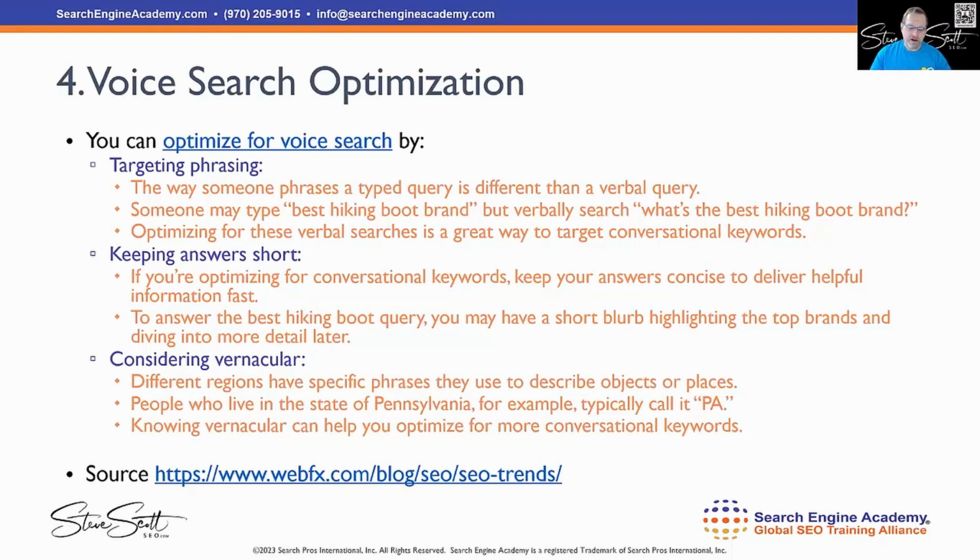And consider also the vernacular of things, right? Different regions have specific phrases they use to describe objects or places. People who live in the state of Pennsylvania typically call it PA. Knowing the vernacular can help you optimize for more conversational keywords. I often talk about, I'm in Florida, and people often say Central Florida, right? Or Gulf Coast or Space Coast, but there's no actual place for those things, right? In the New York metro area where I used to live, people would say the tri-state area: New York, New Jersey, Connecticut, called the tri-state area. In Minneapolis, St. Paul, that area up there in Minnesota, they call it the Twin Cities. So know your vernacular, know how people search for things, and use that within your content to help, again, with people doing more of this conversational search.